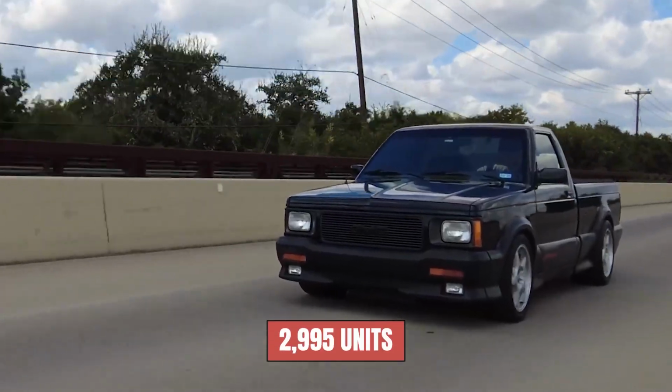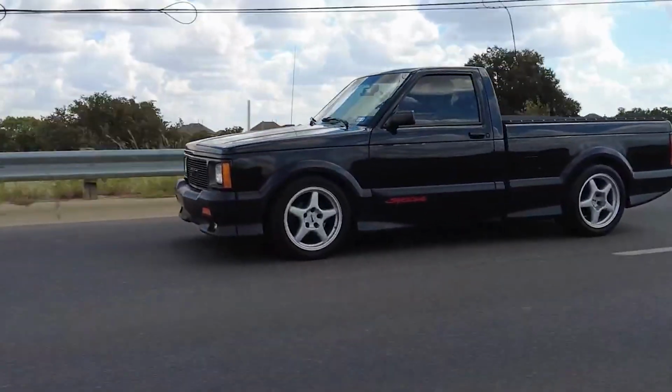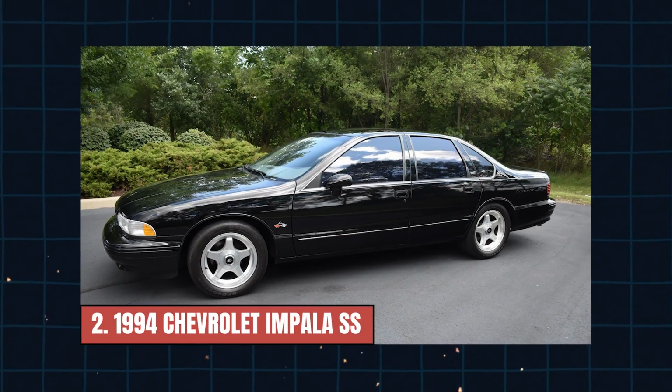Only 2,995 units were ever crafted, making the Syclone an exceptionally rare piece of 90s performance history. Number 2, 1994 Chevrolet Impala SS.